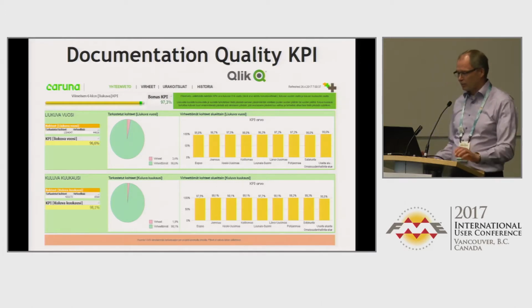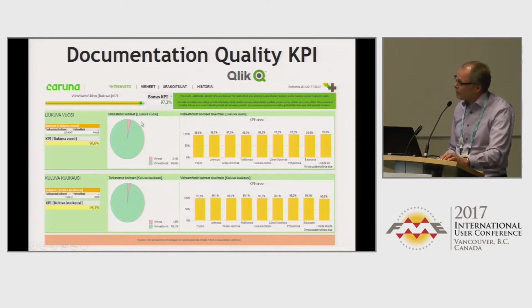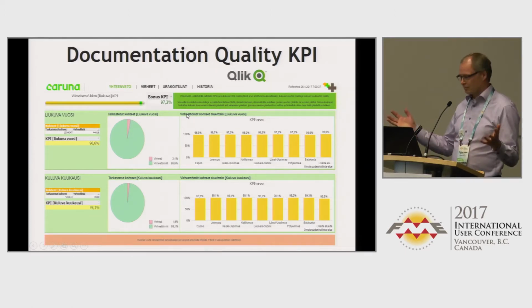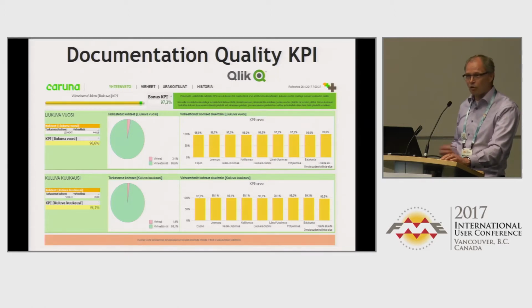Here, an example of documentation quality, a key performance indicator. You can see here all the inspected objects, and how many of these objects had some problems. Then the same as a pie chart, and then the same based on different network areas. So you can see what the quality is, and you might think it's like 95.8 or whatever, so that means there's some 4% of erroneous data. It might seem that it's a lot, but it's not. But then the thing is that now you know how much you have and where.